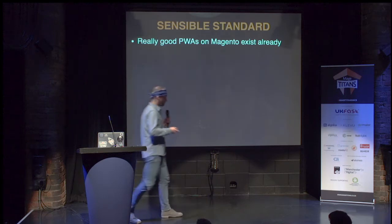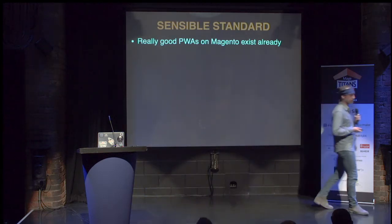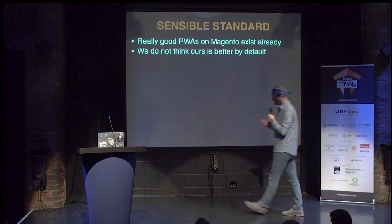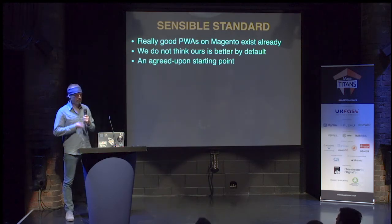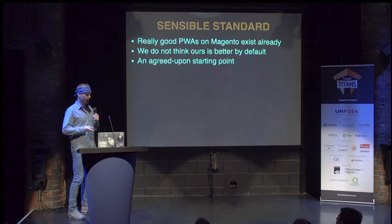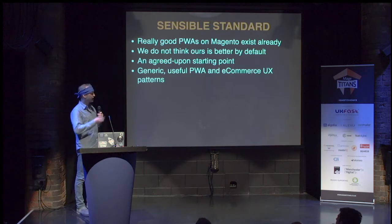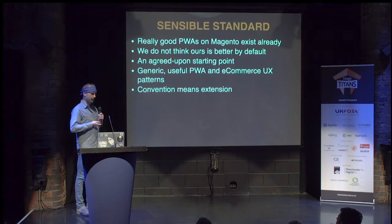We've already built a number of great PWAs on Magento, some of them using technologies that are a little edge, that we don't think we could support en masse. But they're still wonderful, and we don't think ours is better by default. It's just that ours can be, because of the position, an agreed upon starting point. And the great thing about agreed upon starting points is that if you have some good, generic, useful e-commerce UX patterns, you can begin reusing them. Because if they follow a convention, then you can extend them.